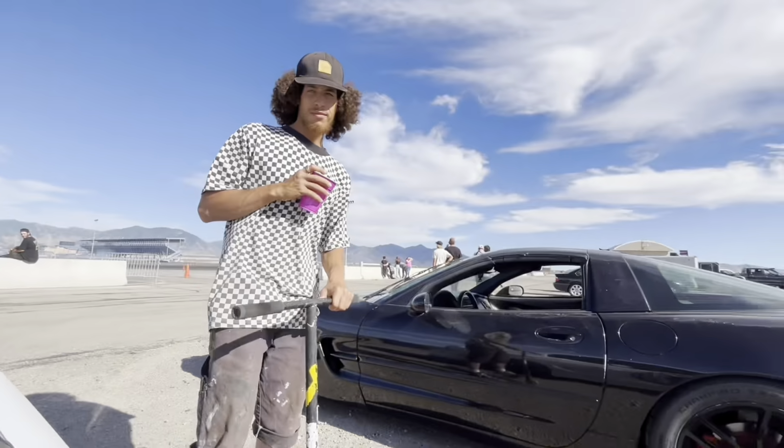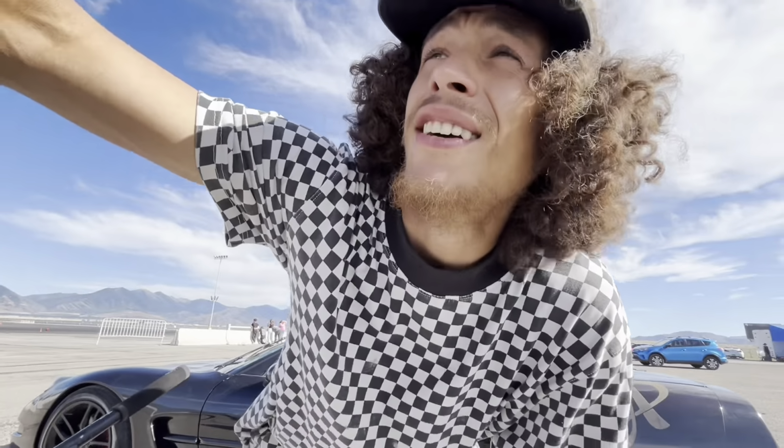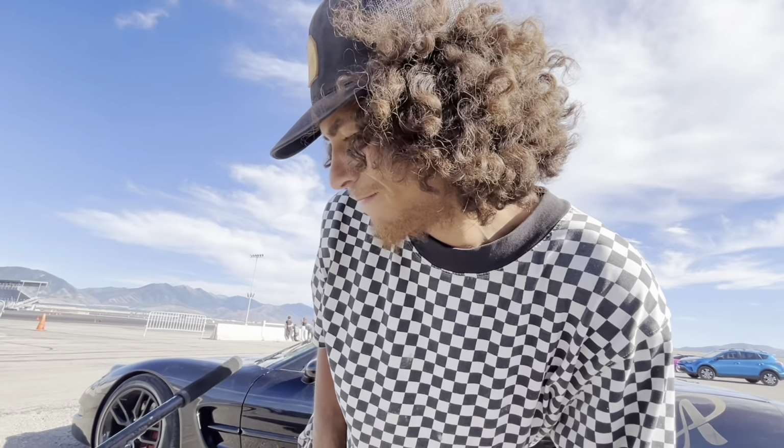Tires again. What's Mace's review? 10 out of 10. Woo! How are my tires looking? Time to swap them?